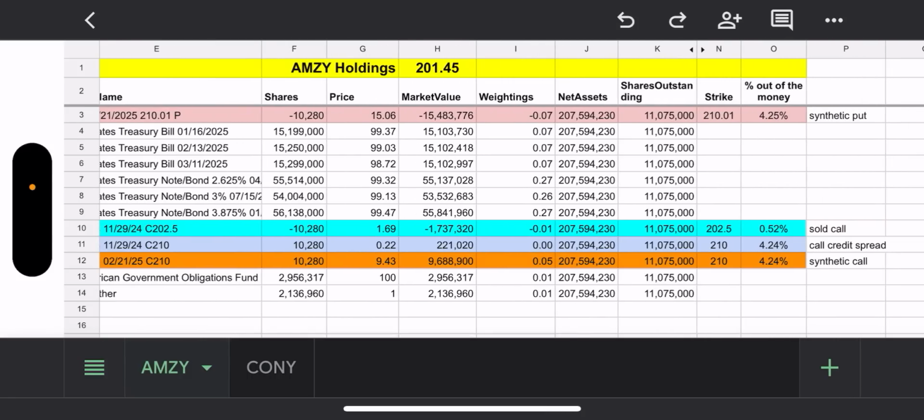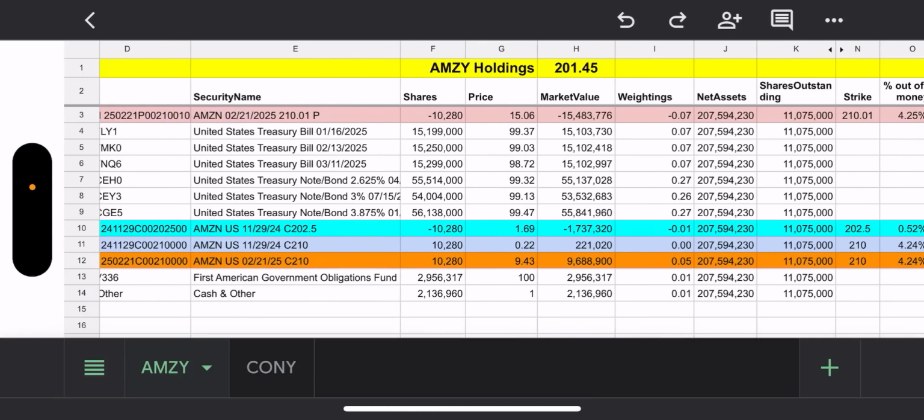They're 4.25% away from their synthetic. So all is good there. Again, the synthetic expires in 221.